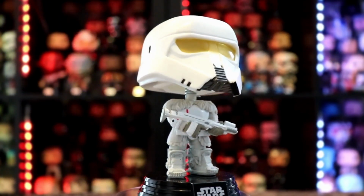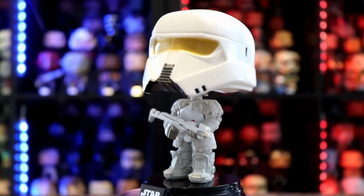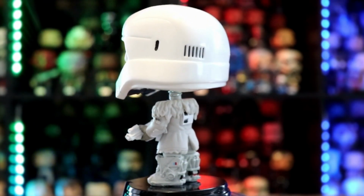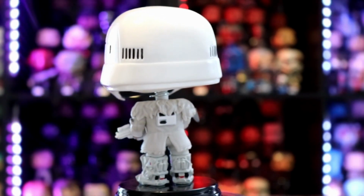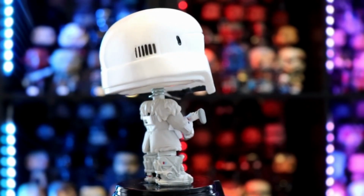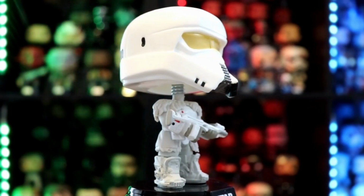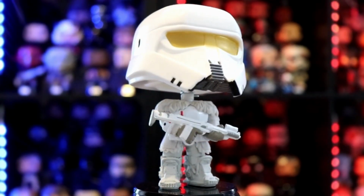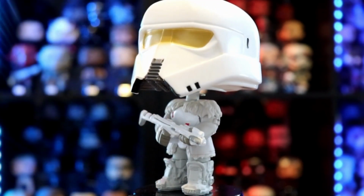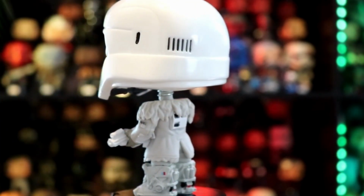Number 246, Range Trooper. The one thing you'll notice right away from this stormtrooper to the other troopers is he has that gold lining across the eyes, and the fur on his body definitely is going to be a winter theme. It's definitely going to be snowing majority of this film. I'm loving it. The head and the torso match color-wise, and then the actual uniform itself is a different kind of color, different kind of texture, different kind of technique.